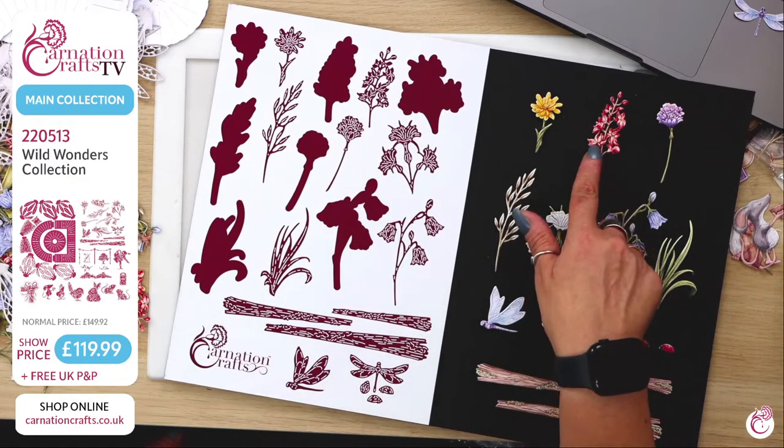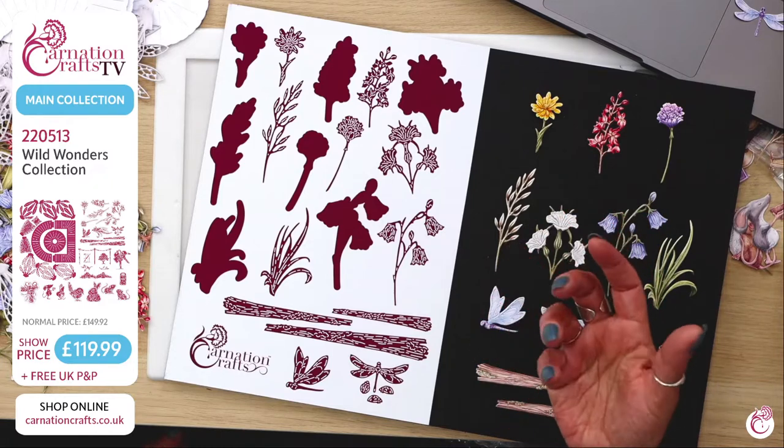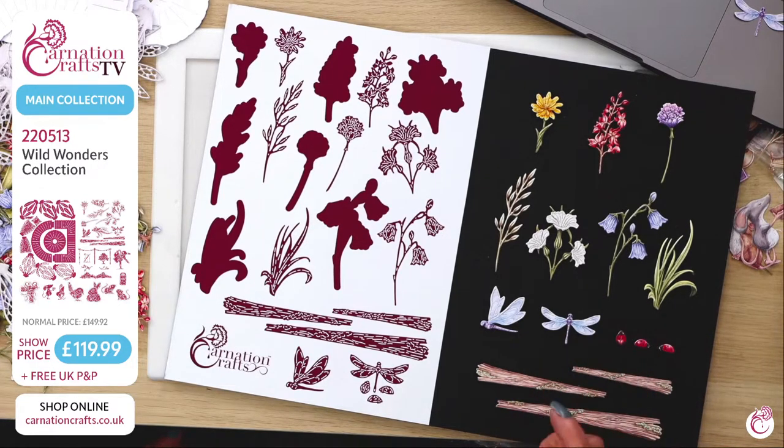But look at the vibrancy and the colors of them, so we can really build. But it is that gorgeous wild garden feel to them. You've got the two dragonflies, you have the ladybugs, and then you've got your beautiful tree trunks down at the bottom here. So this is where we start to play, and this is what we're going to use today.